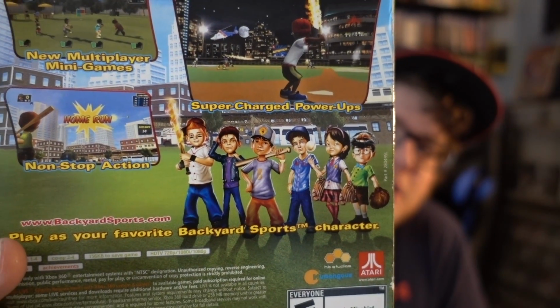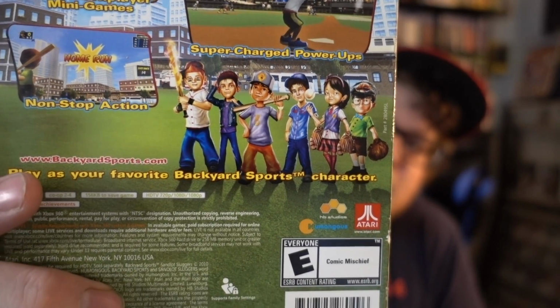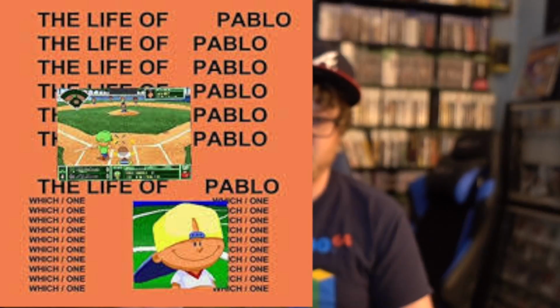But I'm looking at these guys. I don't see no Keisha Phillips. I don't see no Kenny Kawaguchi. I don't see no Pete Wheeler. I don't see no Pablo Sanchez. I think they're playing me. They're all hyped on nostalgia. They're coming after me. Atari Games is coming after me.